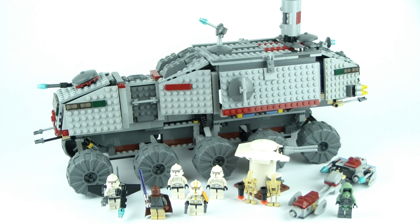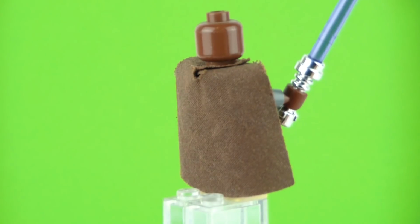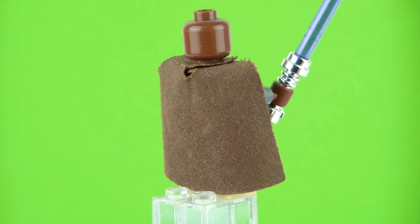However, the set is exactly the same, and except for the Mace Windu difference, there are just 1 or 2 more clone troopers and a 13 pieces difference. So not much to go on about. Obviously, we have Mace Windu as one of the cool minifigures of this set, and I personally prefer this one compared to the light up due to its hand mobility and exclusiveness.